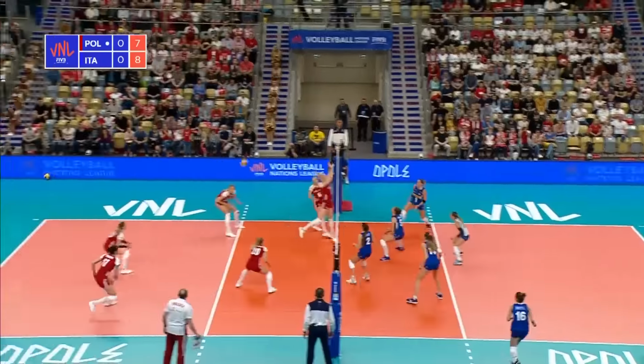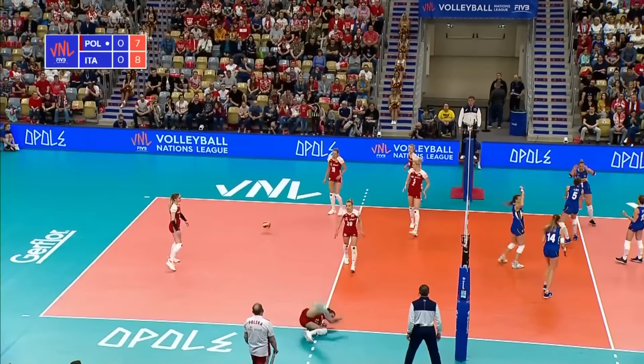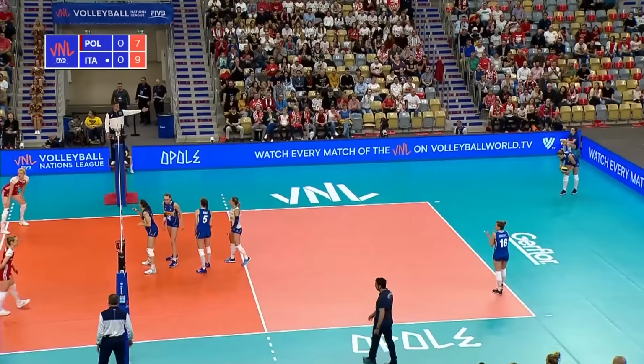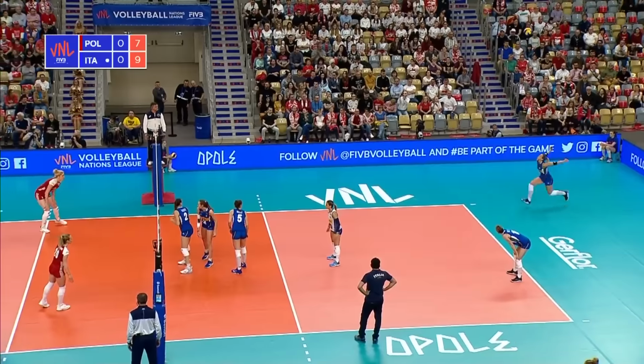Now, difficult ball. Here we go. Chance for Poland. Held ball. Italy win that little battle, and Italy win the point. So the strong arm of Italy keeping that ball within their possession. He looks a little frustrated. Jacek Nawrocki. Let's see if Italy can kick it on from here.